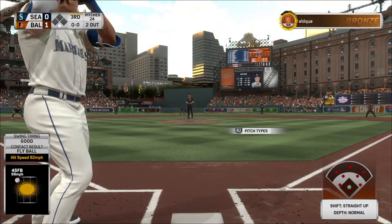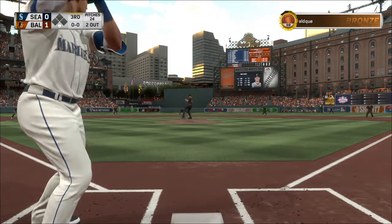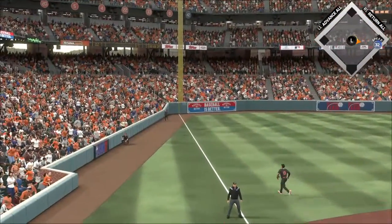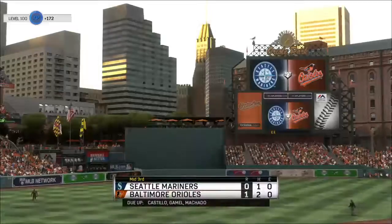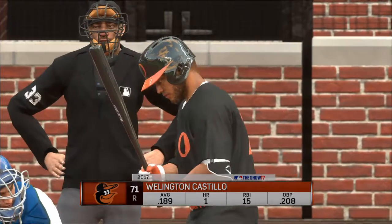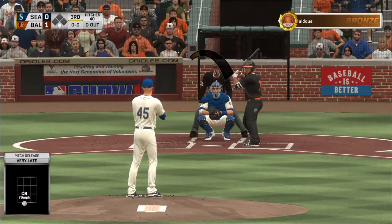Settling in now, Mike Zunino. He carries a batting line in the 280s to begin this one. And here's a ball hit in the air. Gamble sprinting after it. He's there to track it down, and that'll end the inning. Here's the catcher, Wellington Castillo. He'll get us going in the home half of inning number 3.